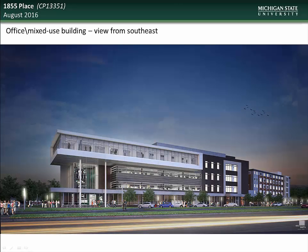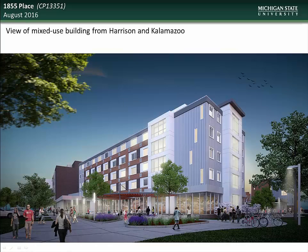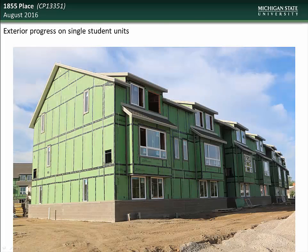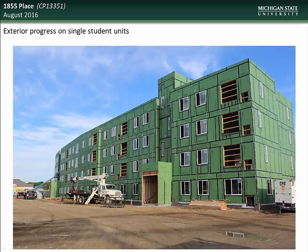Here is a view of the proposed office tower showing the intercollegiate athletic office space on the top floor. And here is a view of the mixed-use tower from the corner of Harrison and Kalamazoo. Progress is being made on the structural steel components of the office and mixed-use tower building. Exterior work on the single student unit continues. And another view of the single student housing units.